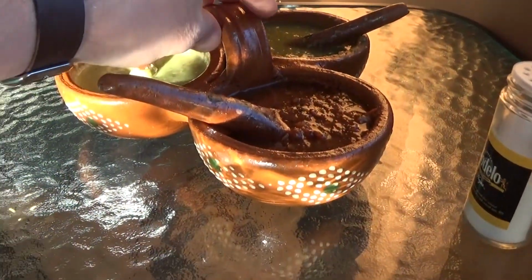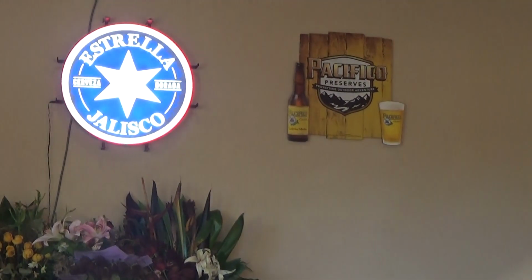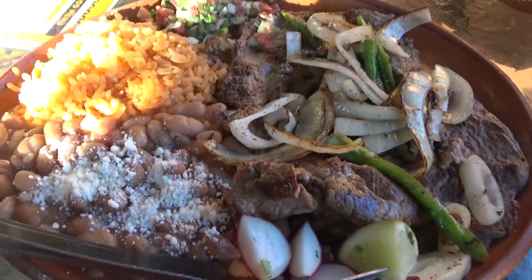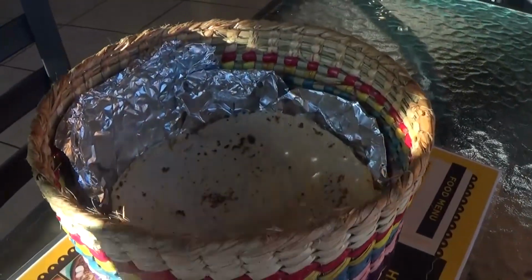I ordered the carne asada plate. Let's see. This just got dropped off for me. I just got my food. Holy smokes, look at this spread. Looks so freaking good. And here is the tortillas.